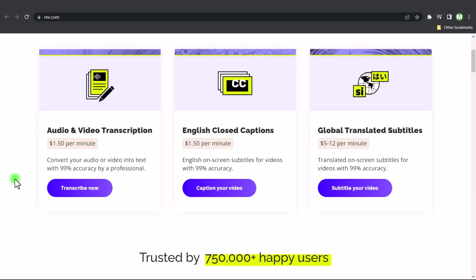When you go to Rev.com, as you can see here, a typical transcription job will pay you $1.50 per minute. But when you look at global translated subtitles, they pay from $5 to $12 per minute. These are definitely higher earnings. So let me show you what you can do.